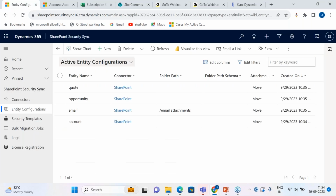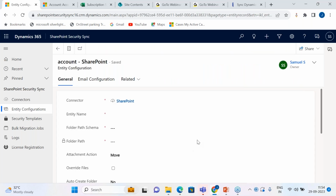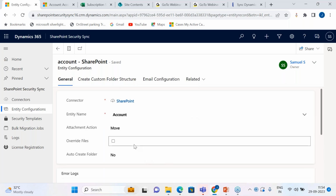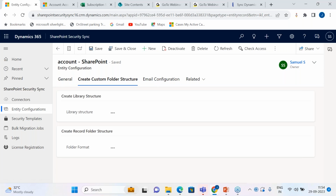Now, how can I create a document library from within Dynamics CRM using our solution? Let's take the same account entity record. If I open that, this was the configuration that I did earlier for moving simple attachments. On the next tab, you see Create Custom Folder Structure. This is the latest feature that we have added since six months ago.